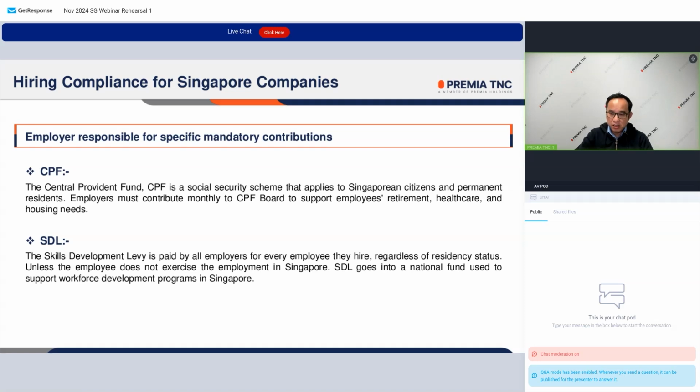As an employer, you are responsible for specific mandatory contributions, including CPF, STL, and certain community funds based on the ethnicity of Singaporean and permanent residence employees.